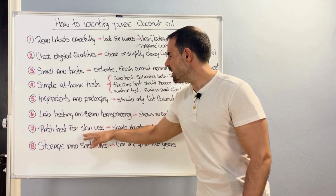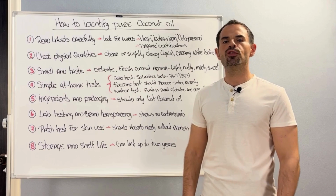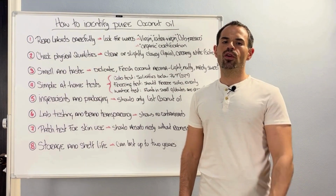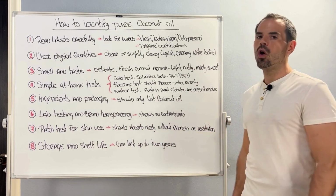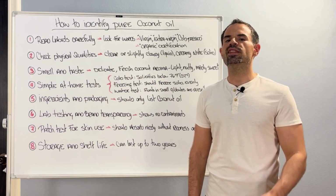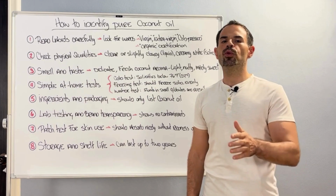Patch test for skin use. If you're using coconut oil on your skin or hair, do a small patch test first. Pure coconut oil should absorb nicely without redness or irritation. Sticky or greasy residue could mean additives or impurities.